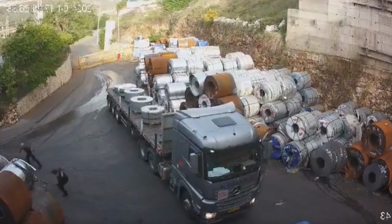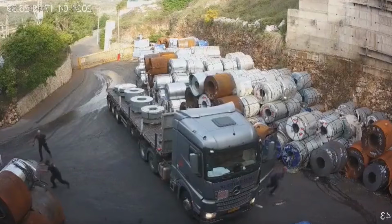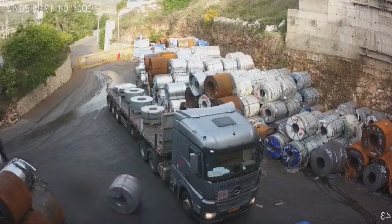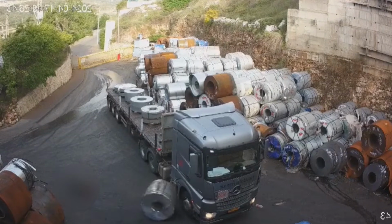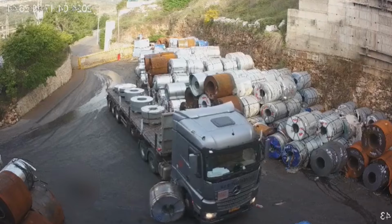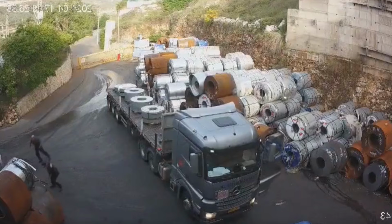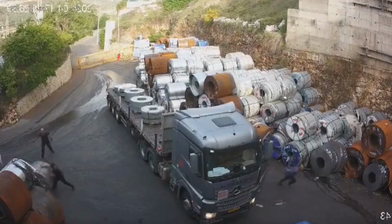In the steel loading area, coils were being transported and positioned. Due to a slight slope, one of the coils started to roll. A nearby worker instinctively tried to stop it with his hands, but the coil's weight and momentum were far too great. This incident reminds us that rolling coils are too heavy and dangerous to stop by hand.